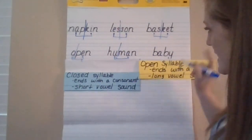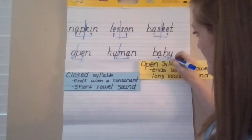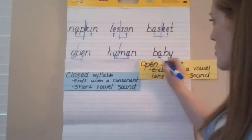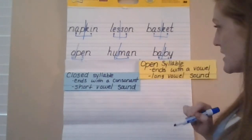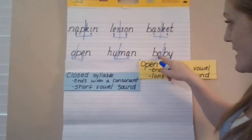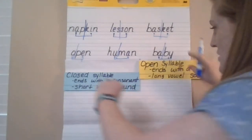Remember that each syllable has to have a vowel sound. And also remember what I said about the letter Y. Sometimes Y, especially at the end of the word, makes a vowel sound. So between these two vowels, I have one consonant. I'm going to break up this word into syllables before the consonant. My first syllable is B-A. The A will be long. Bay, B. What is the word? Baby. Very good.